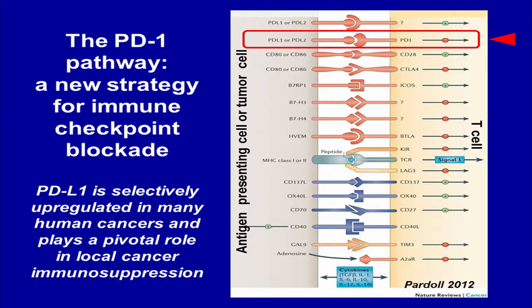And so we decided to look at the PD-1 pathway as a new strategy for checkpoint blockade. We were interested in this pathway because Lieping Chen had shown in 2002 that PD-L1 is selectively upregulated in many human cancers. And along with work from other laboratories such as Gordon Freeman and Arlene Sharpe at Harvard, there was evidence that by blocking PD-L1, you could cause the regression of established tumors in murine models.